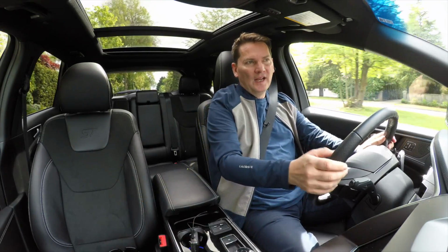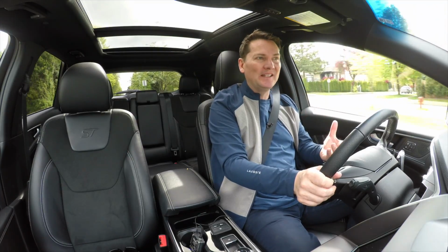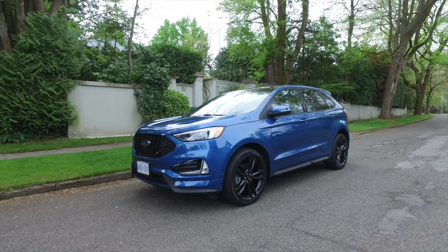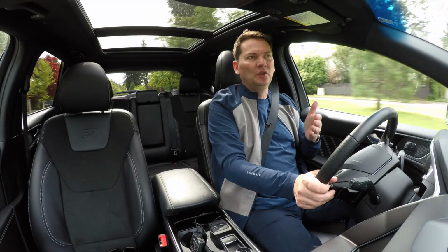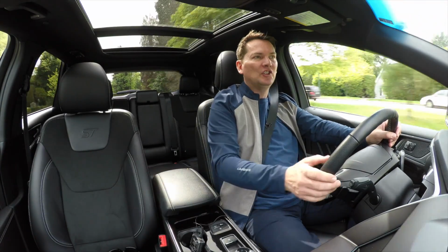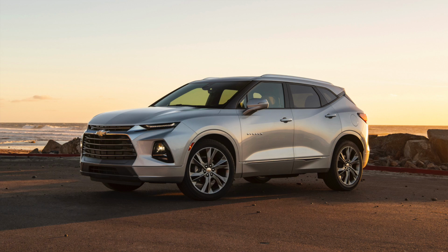Welcome to the Ford Edge ST. You know what I like? I like the fact that there is more competition heating up in this size of vehicle. For many years, we had the Ford Edge, we had the Murano from Nissan, of course, and then the Grand Cherokee as kind of 5-passenger, 2-row SUVs. Pretty much a forgotten size.